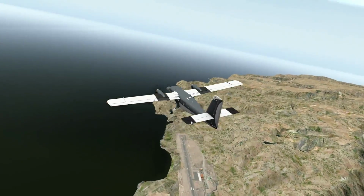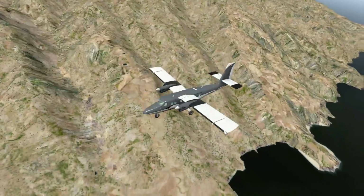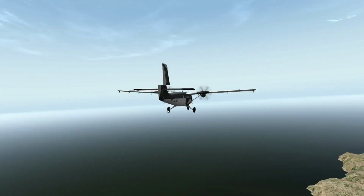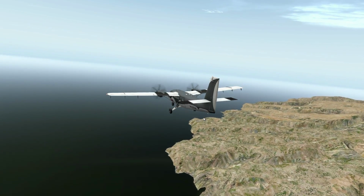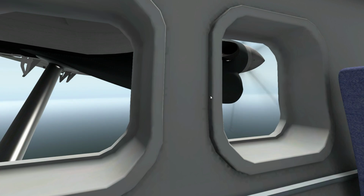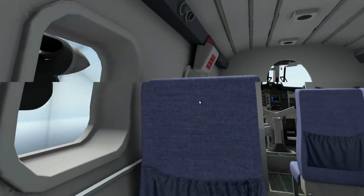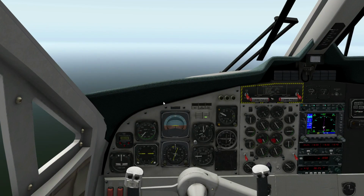Not super flattering, quite plain scenery around here, but the airport is nice. Okay, so another leg over water. See how the passenger's doing here. Hasn't thrown up yet. Must be doing something right. Okay, we'll pick it back up when we get to our destination and start our descent.